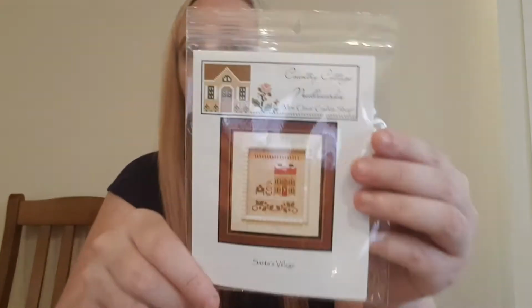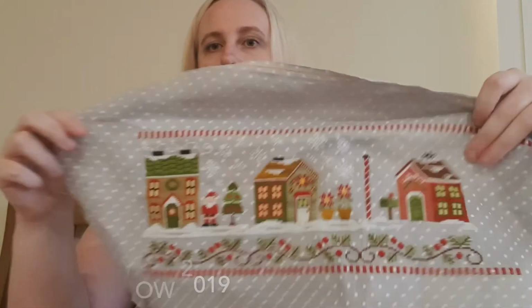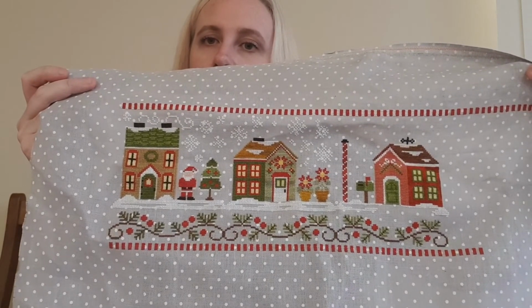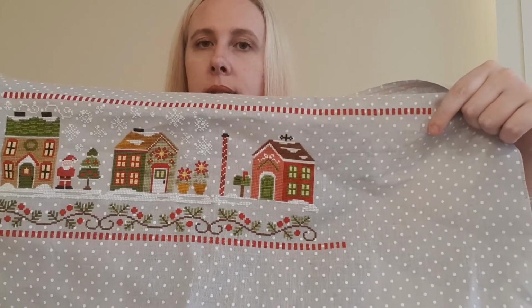Okay, and then finally for my number 18 of the Year of Whips challenge is, try and find it, sorry, 1 second. Oh, there we go. I'm doing Country Cottage Needleworks Santa's Village, and my number 18 is the Mrs. Claus Cookie Shop. I've already got the first 3 houses just about finished, except for backstitching and French knots and the buttons. So next one there will be Mrs.